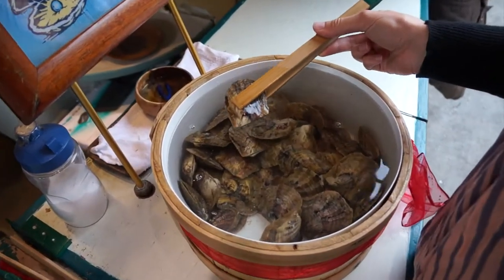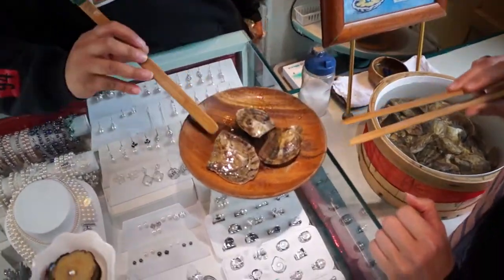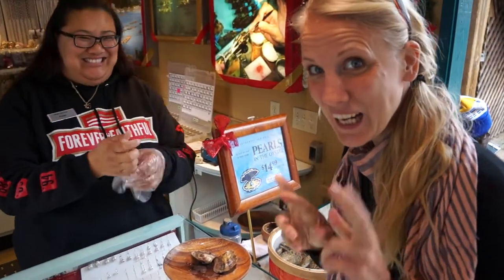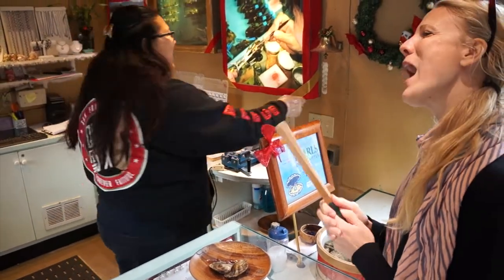Yeah, I'm picking oysters. I'm gonna see if I can find two matching ones. I wanna go with these two. Okay. Wish me luck. One, two, three, aloha!